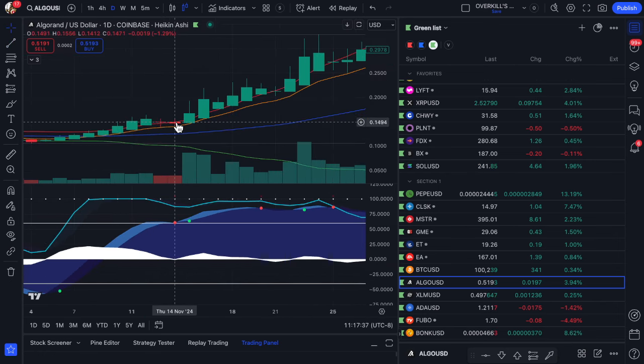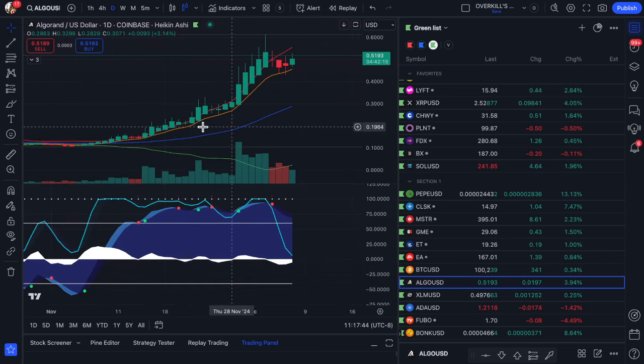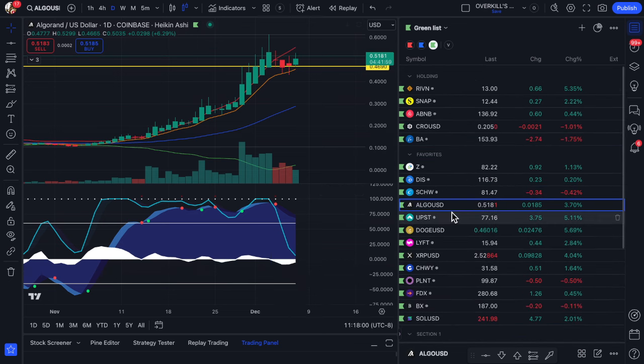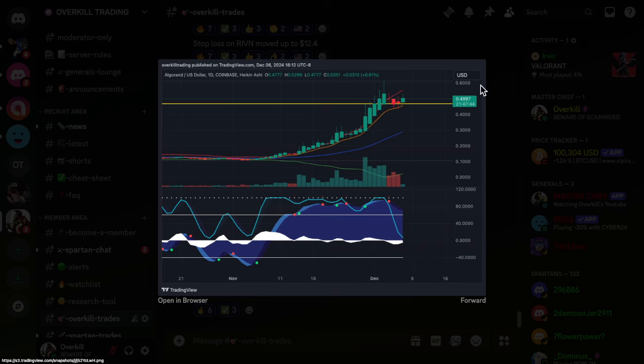What do we do here? We bounced on it right there at 15 cents. We bounced on it right here at 24 cents. We came back and we're bouncing on it again right here at 44. I called this one out last night in the Discord. And the stop loss is going to be at the bottom of today's green candle at 46, call it 47 cents. If I had some free capital right now, I'd probably be buying Algorand. I really like this setup as well. That's going to be the top crypto pick so far for me. Okay, 46, 47 cents is your stop loss. It's sitting around 51 right now. I think I called it out last night at 49, 50 cents there.